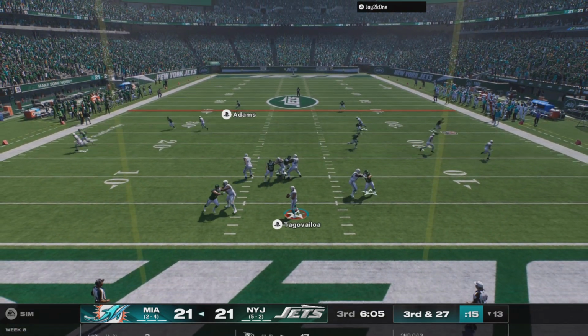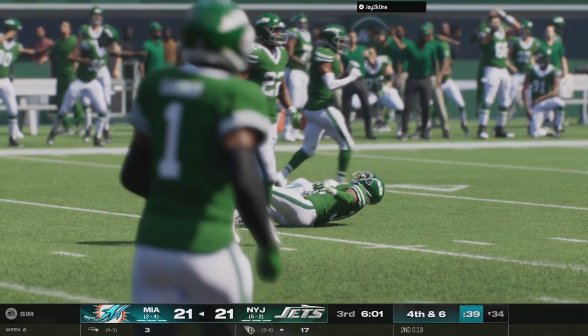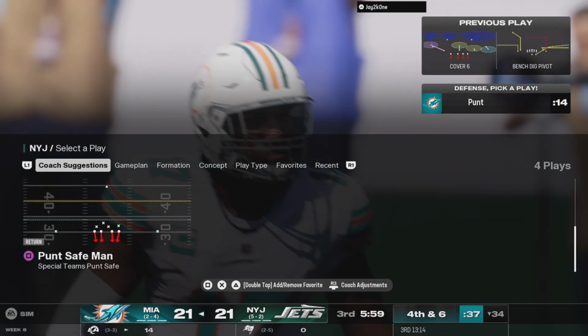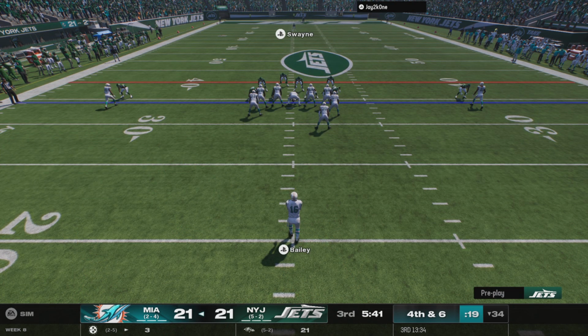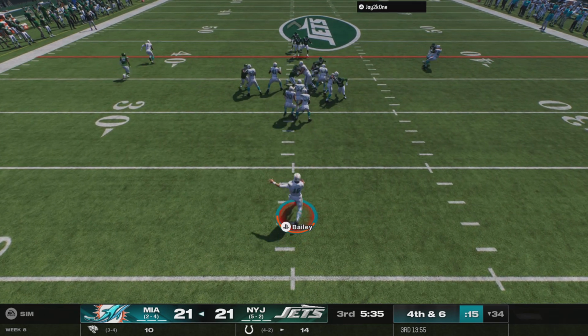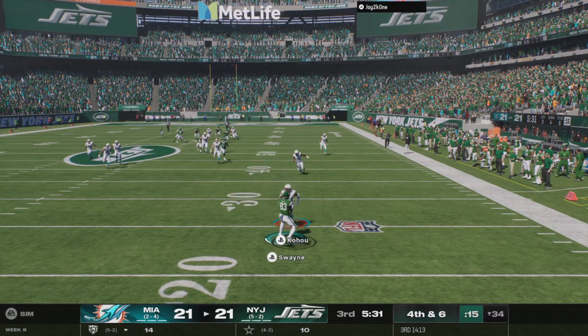Tagovailoa facing third and long. Finds a seam down the middle. And he'll get it out to the 34 before he's tracked down. Pursue, pursue, pursue. It's why they do these drills all the time, Kate. You do them through the offseason, you do them through training camp, you do them in the regular season. Because when a defense plays with tremendous pursuit, you force fourth downs just as they did.